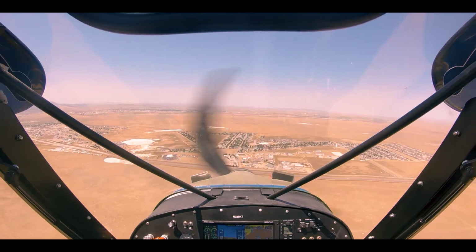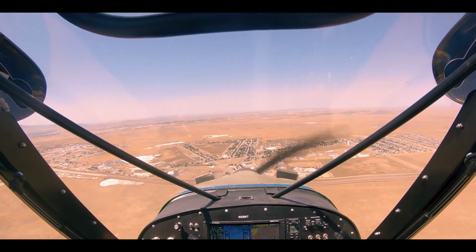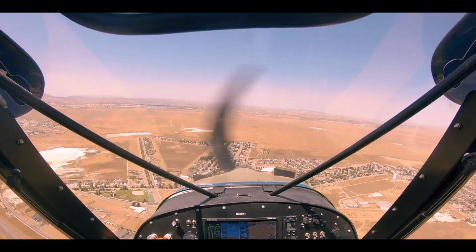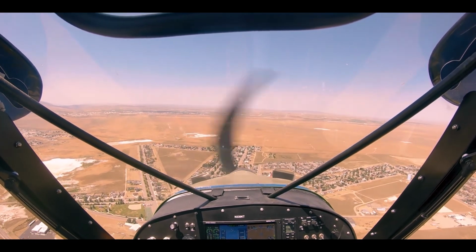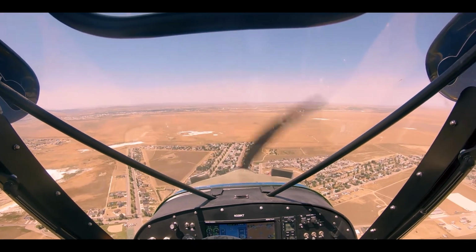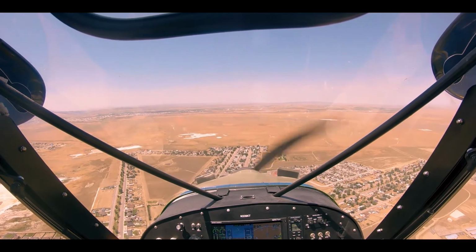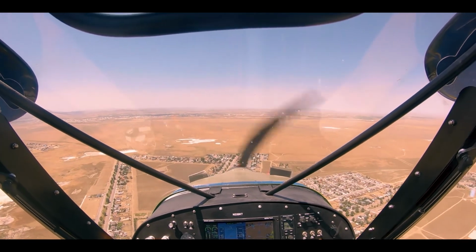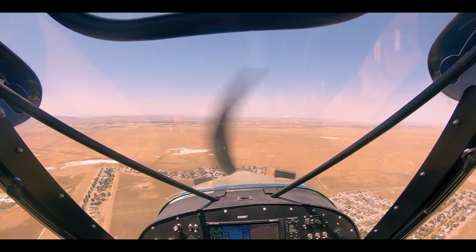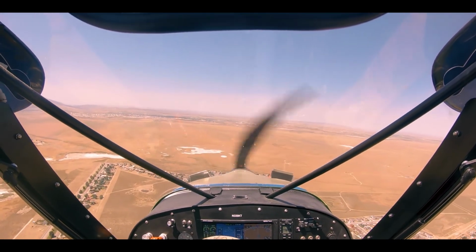Is there like a Super Cub 5 miles away? What the hell? On the CHT, don't exceed what, 420 is what you said? I don't like them over 450. Yeah, basically those are set up the way I like them. The maximum red line for a Lycoming is 500 degrees, but if you do that very often, you're not going to have an engine very long. Right. 450 is pretty hot.